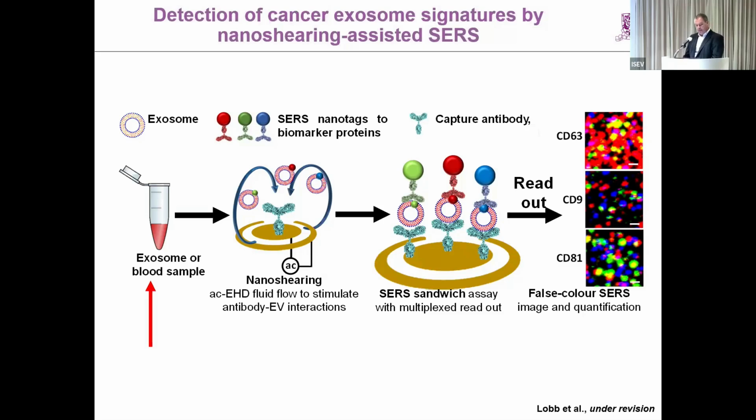And what we came up with is a little microfluidics device, so nanoshearing, where we can actually have a capture antibody. We induce with AC current a little flow, so this helps the mixing and prevents unspecific binding. And then we can have these capture antibodies for the EVs. And then we have SERS nanotags, so surface enhanced Raman spectrometry, which are coupled to antibodies, and therefore we get a signal. So here we have done this for CD63, CD9, CD81 when we set up this way of detection.